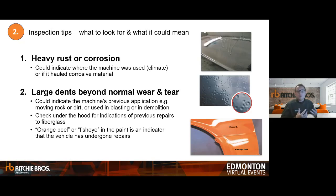Then you want to look for things that are beyond what we would call normal wear and tear. Obviously, when you're dealing with used equipment, be it a truck, a farm tractor, a wheel loader, any type of equipment is going to have wear and tear. It's used machines, so stuff is not going to be in mint condition. But what we're looking for here are signs beyond normal wear and tear that might indicate the machine's previous application, as I just spoke to, moving rock or dirt, blasting, demolition, etc., or might point to some other problem with the machine that is not easy to spot when you just do a visual inspection from outside of the machine.